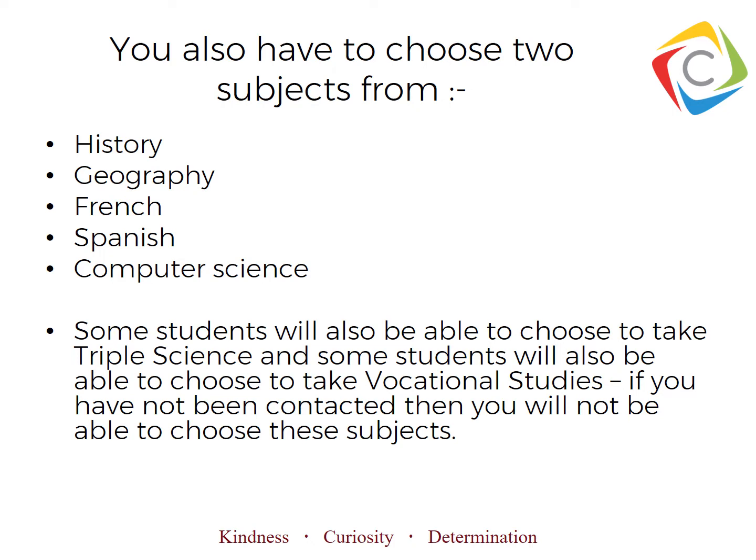Please note that based on your achievement in science, particularly in Year 8 and Year 9, some of you will be able to choose to study triple science, and that will mean that you would get 3 GCSEs in science: biology, chemistry and physics. If your science teachers have recommended you for triple science, you will receive the triple science options booklet in your Insight account. But most students in Year 9 will study combined science and will be awarded with 2 GCSEs.